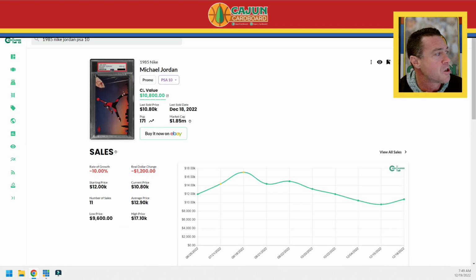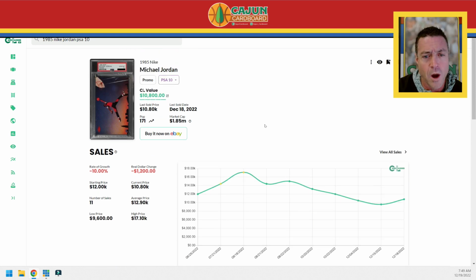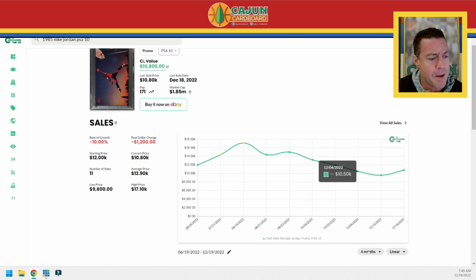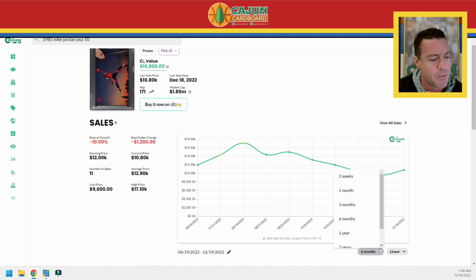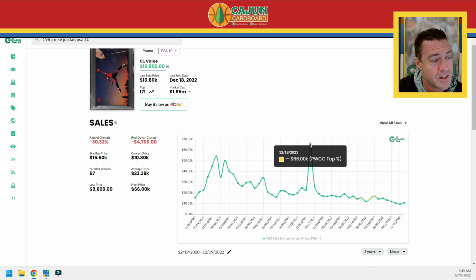Let's look up the Nike Promo Jordan, right? That's the giant poster card, Nike Promo Jordan in PSA 10 condition. This card was on a filthy, ridiculous, insane ride at one point. It's pop 171. So a little bit more than half of the 86 Fleer population and about 1/3 of the BGS 9.5 86 Fleer population. Let's look at it over the last 2 years, though. Whoa, sorry, I've got bad news. Somebody once bought this for $66,000, and now it's worth 10.